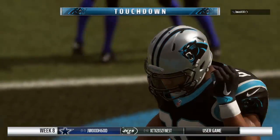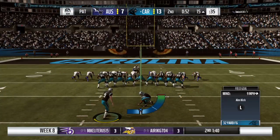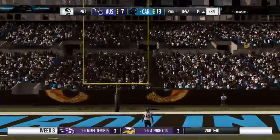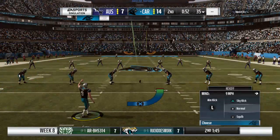Touchdown, Carolina. A big play there. His first touchdown on the year. And his guys are able to strike for 6. And that touchdown gives them a touchdown lead before they attempt the extra point. What a great way to end the half. Yeah, great job to put themselves in front.